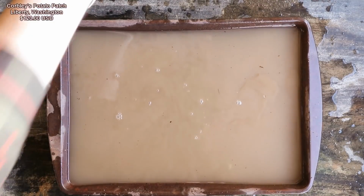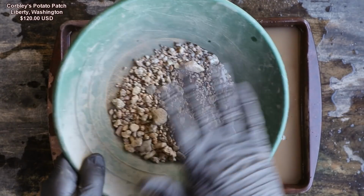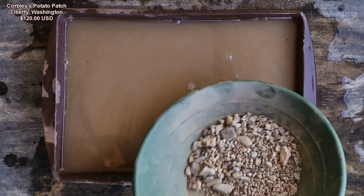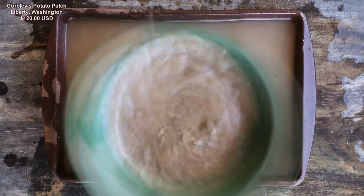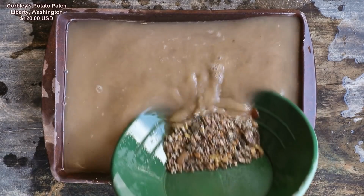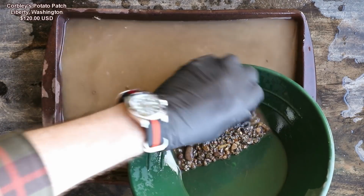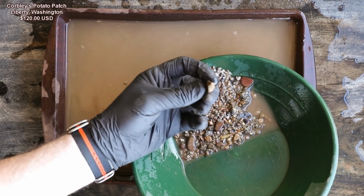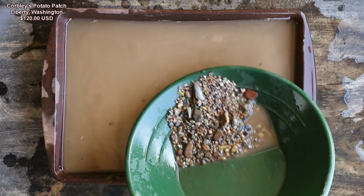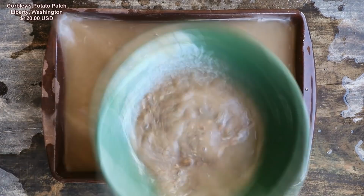That was easier than I expected. Next we have our big stuff. If there's any nuggets in here, this is where we're gonna find it. Now if we find any really small gold in here, don't be surprised. That's just because we did not wet classify it. When you dry classify, a lot of that small gold and dust and stuff gets stuck on these bigger rocks. So if we find some smaller gold in here, that's the reason.